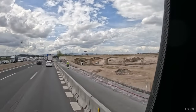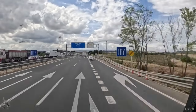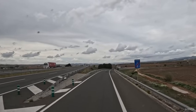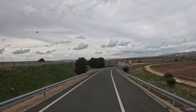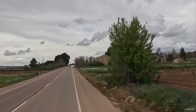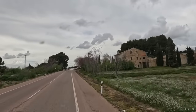Quick view, you can see how they're still rebuilding Valencia after the floods, still trying to get the roads back together. Not too sure where I'm going, but this is the second collection. Now, I don't know if you can see it, but I can see the place up on the right. That's where I'm going, the one at the back. I can see a big sign, so the entrance has got to be along here somewhere.